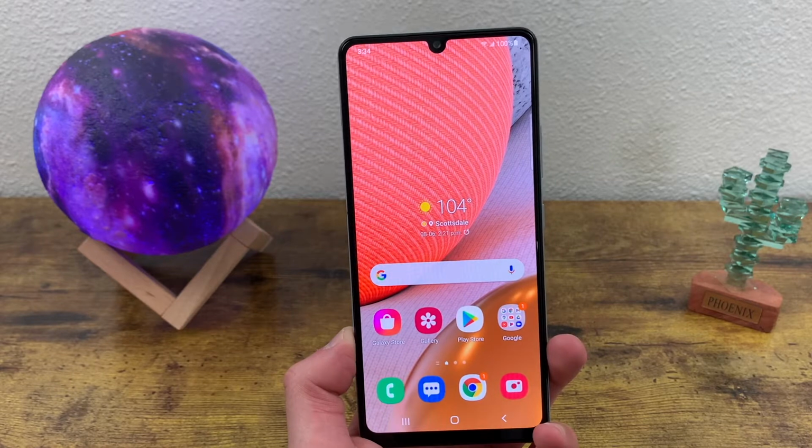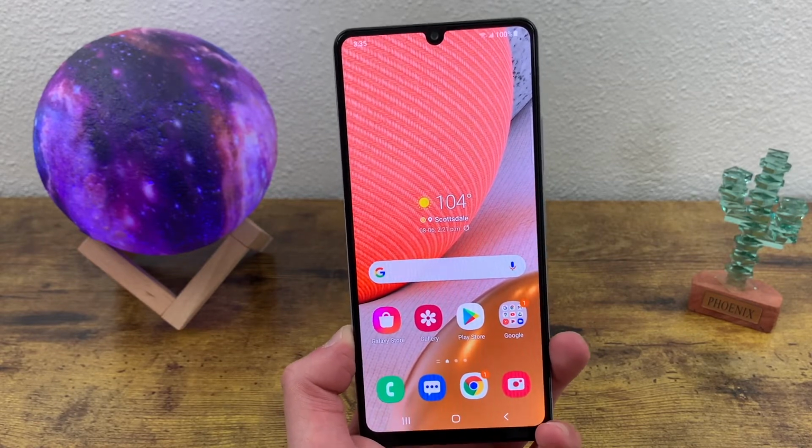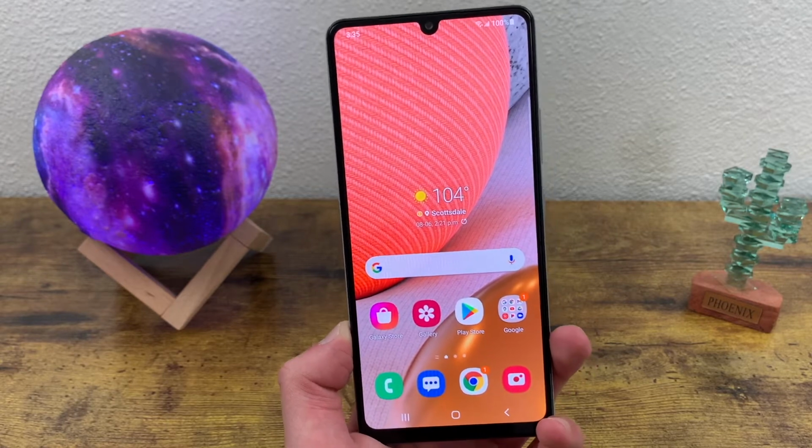In this video, I'm going to be giving you 5 reasons to buy the Samsung Galaxy A42 5G in 2021.